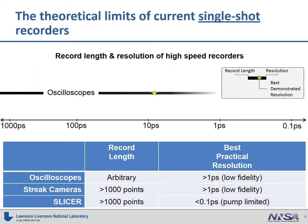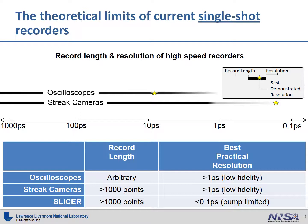So the current theoretical limits of single-shot recorders, the fastest available are oscilloscopes. With oscilloscopes, the fastest that's been demonstrated so far is a 7.8 picosecond resolution. If you want to go even faster, you can go to a streak camera. And streak cameras have been invented that go down to resolutions of a staggering 180 femtoseconds. But truly, if you want to get a practical resolution out of this, you have to go to about greater than a picosecond at least.